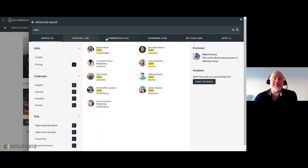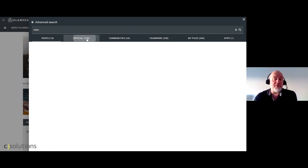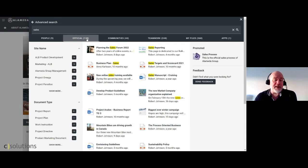But let's have a look now instead at these search categories here, because you can see that we now have a search category that will only show what we in the map before called official information. So here you will typically find reports, plans, work instructions, project directives, policies, office documents, product documents, and so forth. So any control document and any information that the organization has decided that we need a policy on this, we need an instruction on that, and so forth. So it is easy to identify that this is the information that I know I need to follow, so to say.